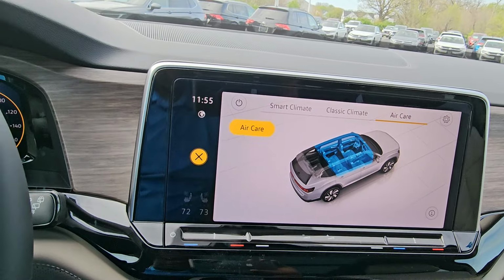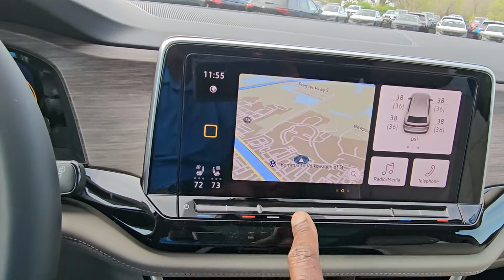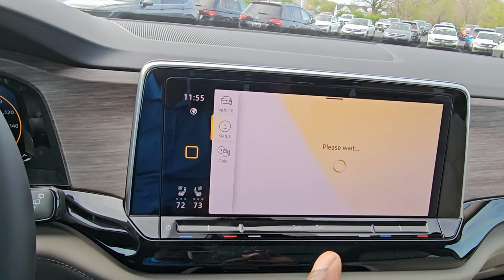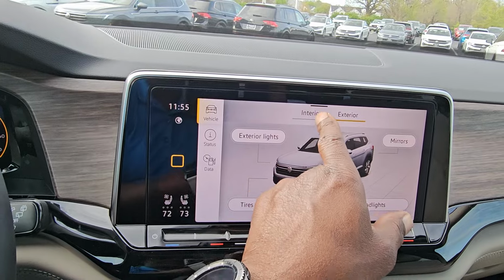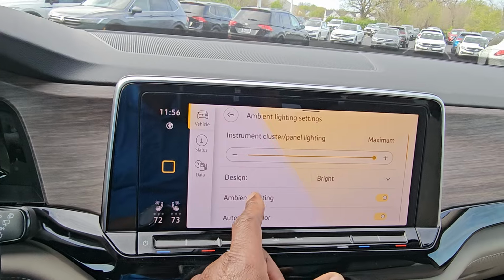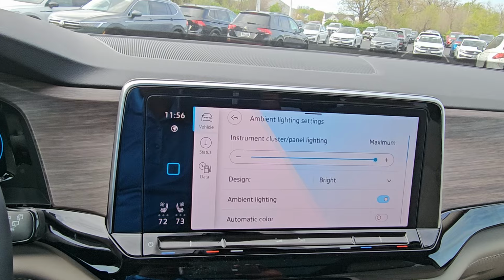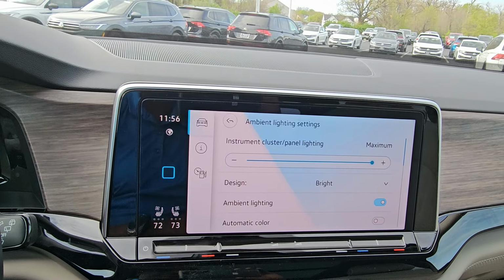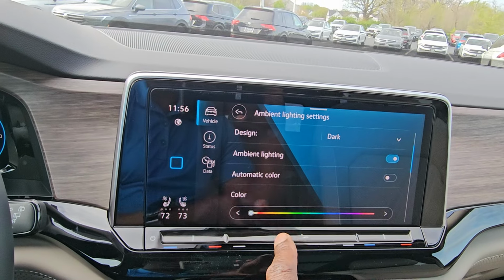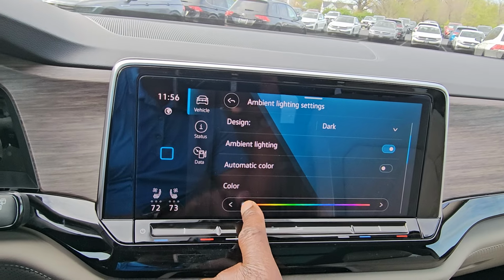Now you do also have, I'll go back to this ambient lighting here. So we're going to go back to menu, go back to vehicle, go to vehicle up here, and we're going to do interior, ambient lighting. So here's my ambient lighting right here. The ambient color is on, automatic color is on as well. I'm going to change it to where I can do a couple things here. I'm going to change this to dark. So now this is a dark setup, and I'm also going to turn off automatic color. So now I can change the color that's in the car right here.